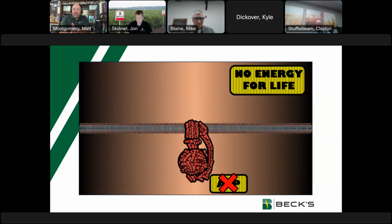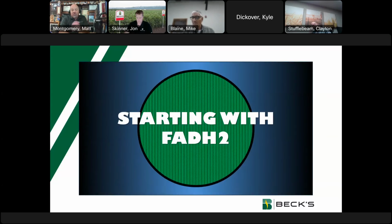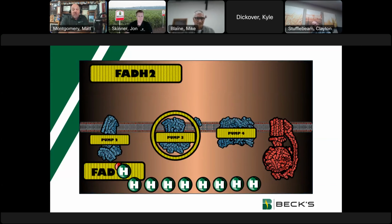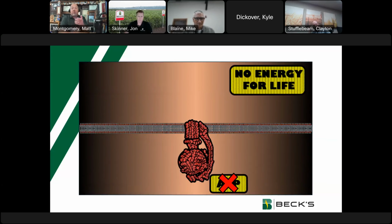So again, we don't have stuff piled up on one side. The generator's there, the turbine is there, but it's not doing anything. Again, we could use some different stuff. It starts out with a different pump, but it all goes through that middle pump. And again, strobilurins knock out that middle pump. It's the same deal again. We don't have stuff piled up on one side of the dam. We don't have the ability to harvest the energy we need for that thing to stay alive. The fungus dies.